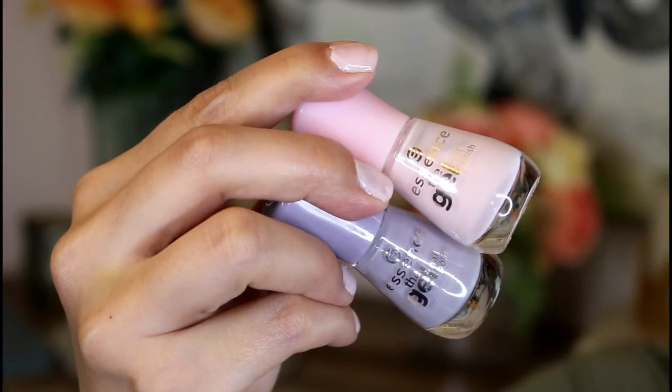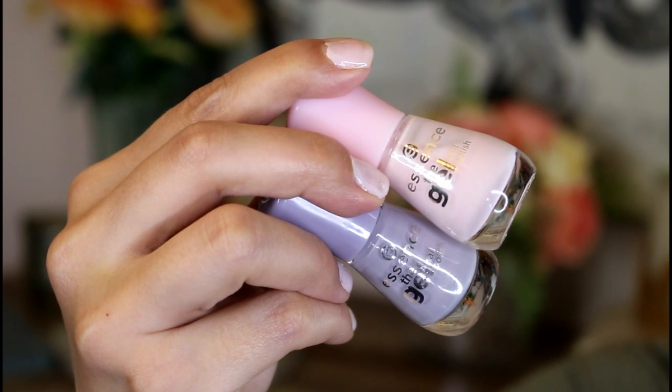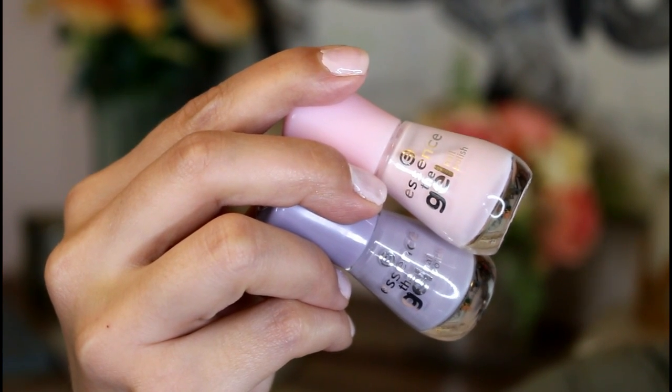And this one here, this purple, is called So What, and this is so pretty. This one is completely opaque in one coat. This one takes two coats to get this kind of milky sheeniness to it. But I really like these, you guys. They're a totally good value.